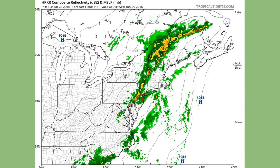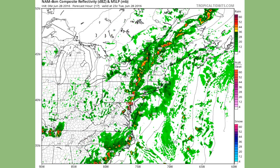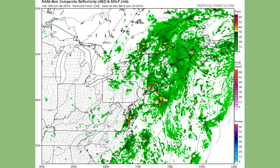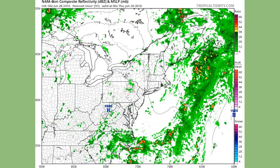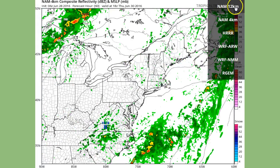And if we extrapolate this out on the NAM, we can see that these showers and thunderstorms will move from west to east across the region into the evening, and they should be dying off as they head off the coast and just some lingering low-level clouds. Showers get out of here early tomorrow morning, and then we're just left with beautiful weather conditions for Wednesday afternoon, Thursday, and Friday. That will be our next chance of precipitation.